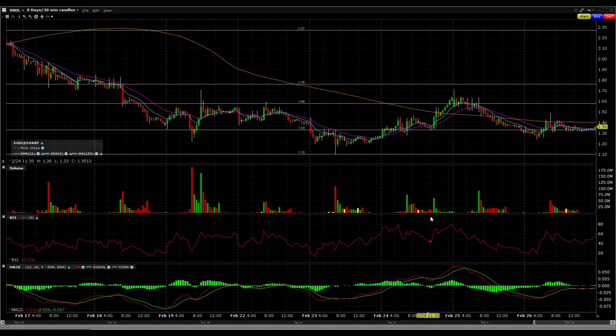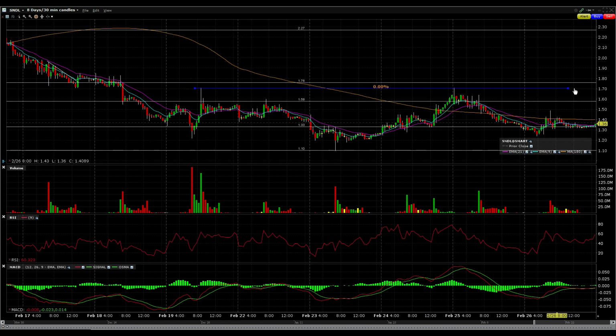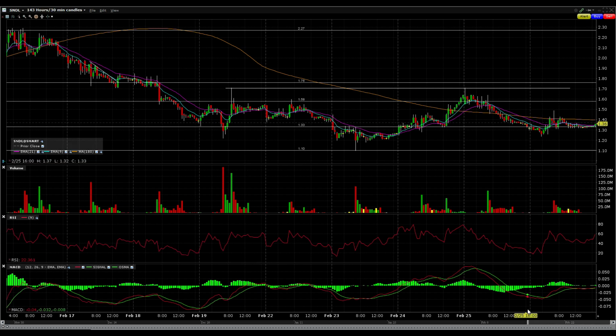Going back to the 1 month 30-minute chart, what I will say though is that it looks like we're forming a double top right at this about $1.70 level. Essentially, a double top signals that even though buyers were able to push the stock back up, sellers and institutions stepped up quite massively and quite heavily in order to keep the stock, which is retesting this resistance level, from breaking back above it. So that is somewhat bearish.